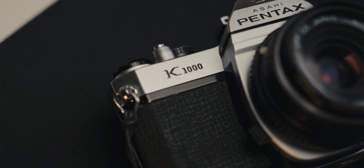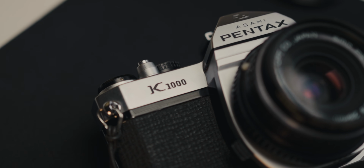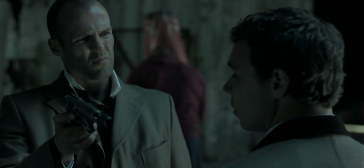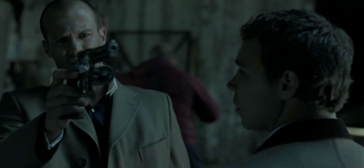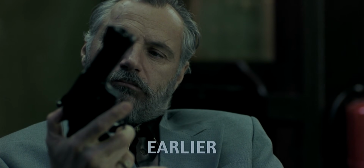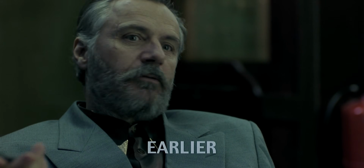It's also, I think, a very pretty camera. Sure, it's not exactly sleek, it's sort of more brutalist. It's a big, heavy hunk of metal that you can really feel in your hands. Heavy, isn't it? Heavy is good. Heavy is reliable. If it doesn't work, you can always hit him with it.